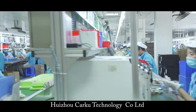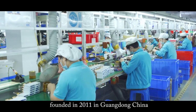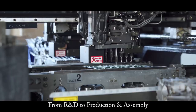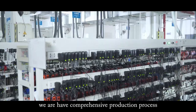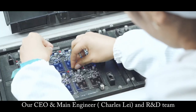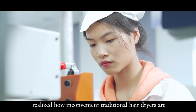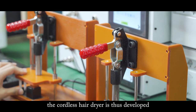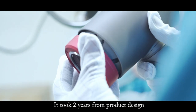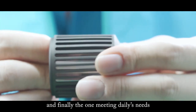Huizhou Carku Technology Company Limited is an emergency power supply manufacturing enterprise founded in 2011 in Guangzhou, China. From R&D to production and assembly, we have a comprehensive production process and technical patents. Our CEO and main engineer, Charles Lei, and the R&D team realized how inconvenient traditional hair dryers are. The cordless hair dryer was thus developed to give a better using experience to female users. It took 2 years from product design, tests, and improvement to trial production, and finally the one meeting daily needs.